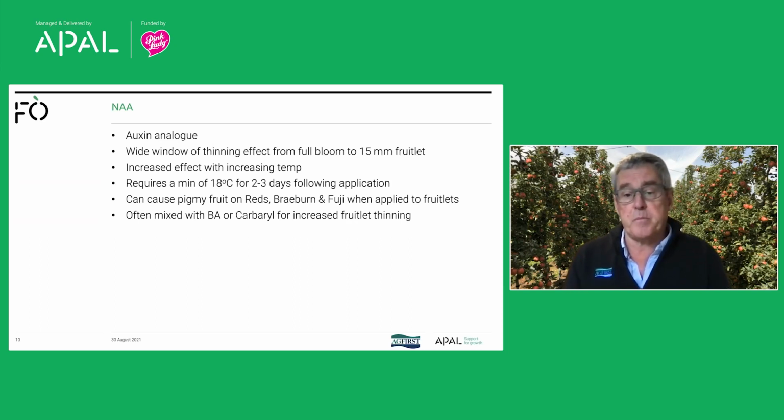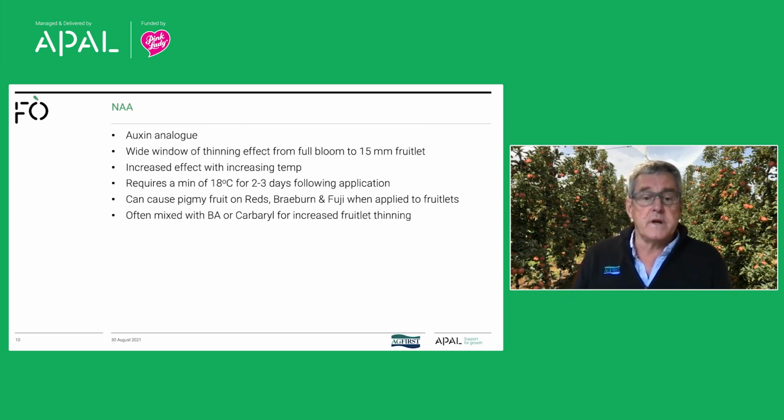It can cause pygmy fruit, this one, so be very careful using it on fruitlets to varieties like Red Delicious, Braeburn, and Fuji. And again, it's often one that's mixed with BA or Carbaryl in the fruitlet thinning time to increase their thinning effect.